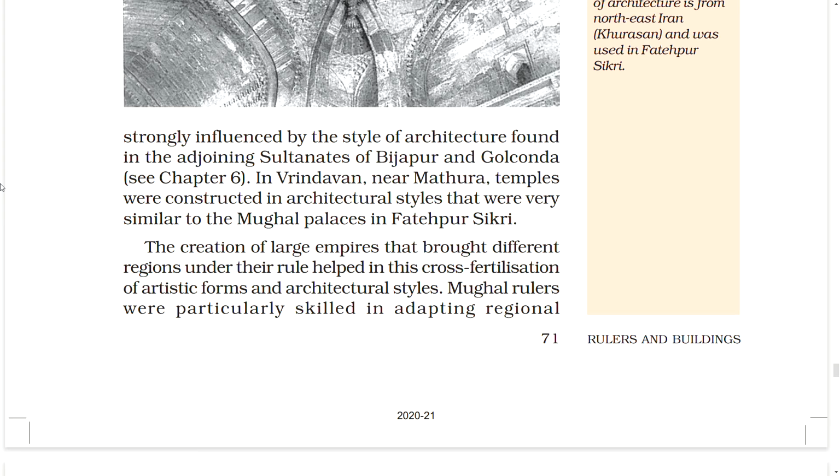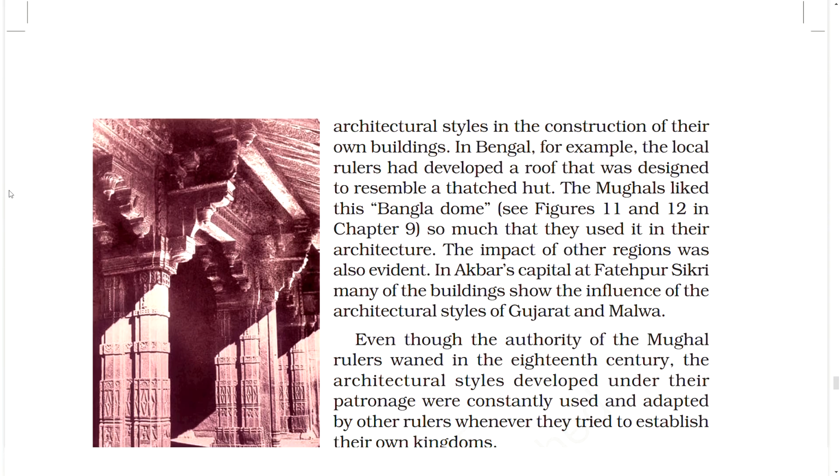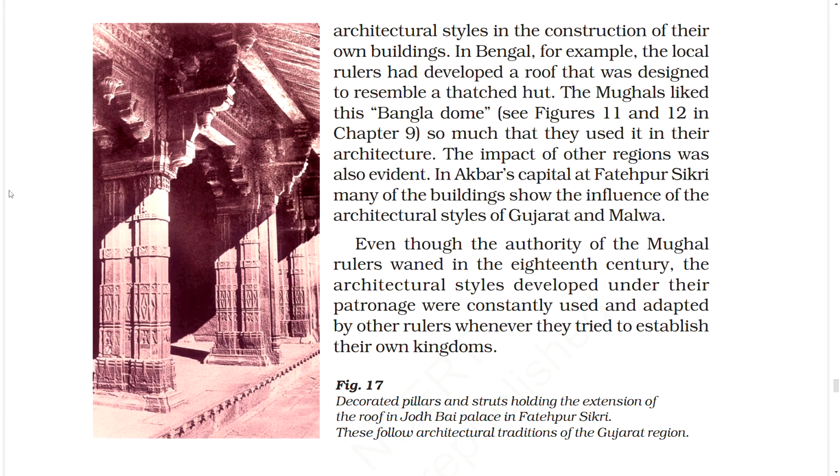In Vrindavan, near Mathura, temples were constructed in architectural styles that were very similar to the Mughal palaces in Fatehpur Sikri. The creation of large empires that brought different regions under their rule helped in this cross-fertilization of artistic forms and architectural styles. Mughal rulers were particularly skilled in adapting regional architectural styles in the construction of their own buildings.